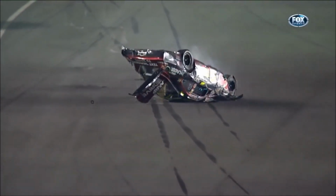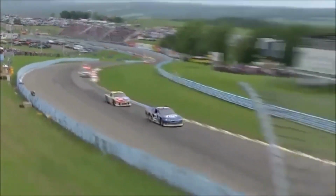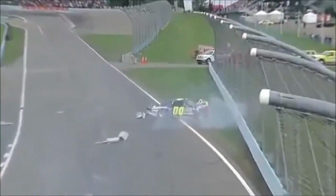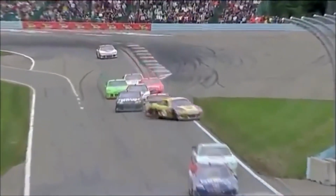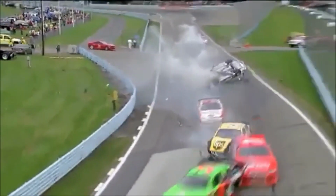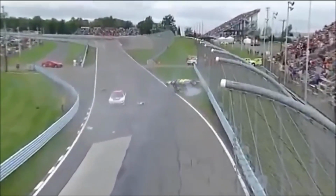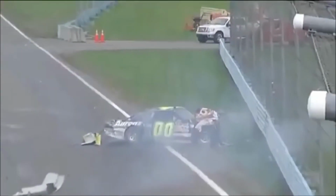These cars are so much bigger than the cars were 5 years ago. Oh, big crash in turn number 2. David Ruderman. Oh, goodness. 6 gets, it's like, oh, my gosh. Goodness gracious. Wow. Like Morris said, got into the 6 car. David Reagan. Oh, my goodness.